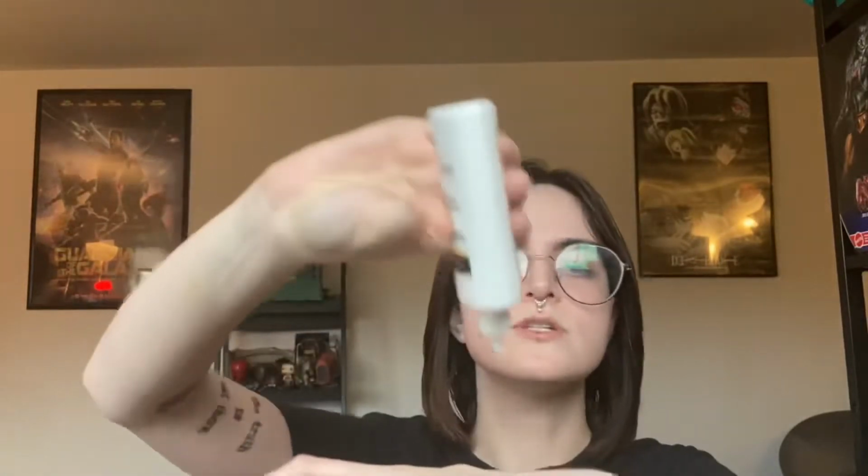So we're gonna start out with the Neutrogena Sensitive Skin Face Mineral Sunscreen. It is a mineral sunscreen, which means it automatically has a decent amount of white cast. You can see as I drop a few drops on my hand, it is incredibly white, and it is not sheer at all. A lot of this is because mineral sunscreens do kind of naturally come with that risk of white cast. A chemical sunscreen is going to be the only sunscreen that doesn't naturally have a white cast.